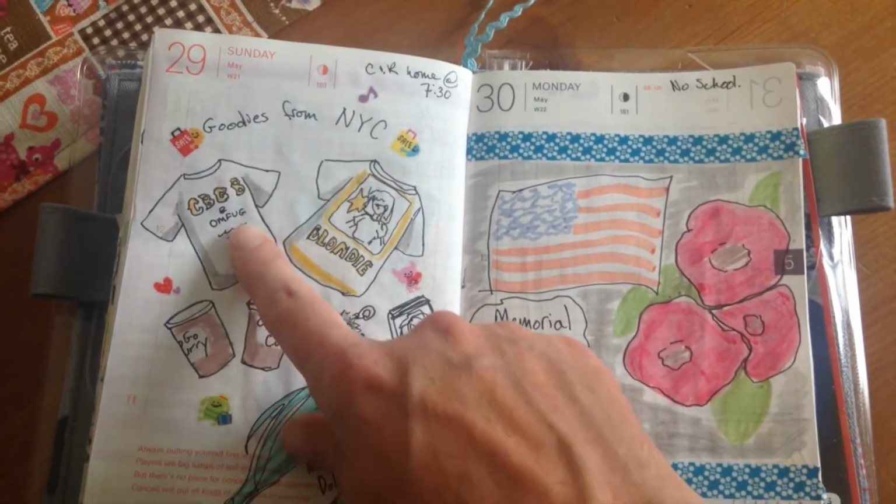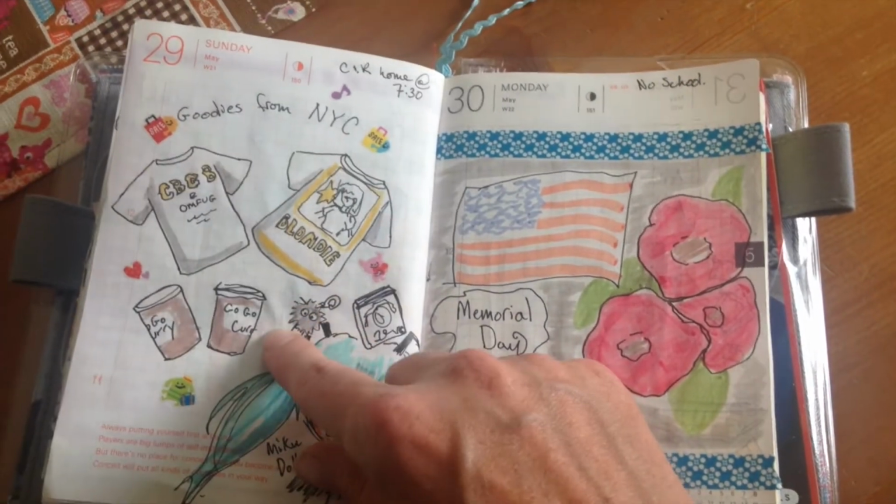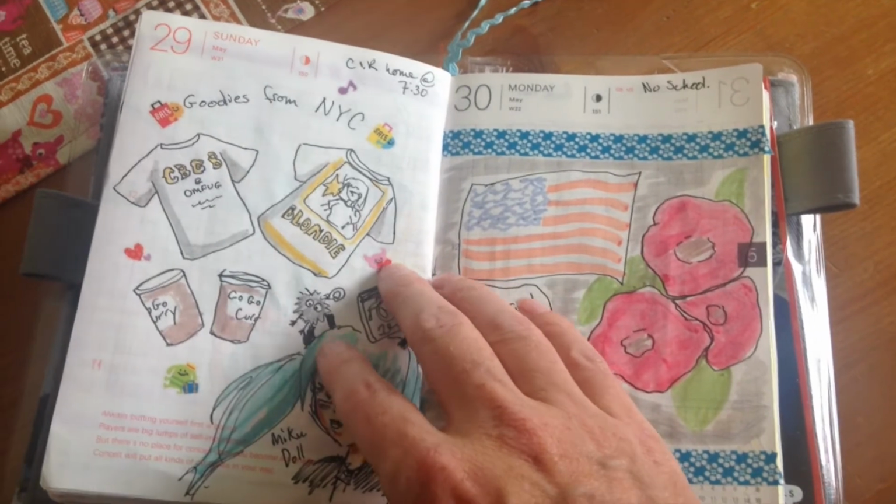Husband and daughter came back. They brought back goodies from the city. They went to Trash and Vaudeville in the Village. It actually just moved to a new location down there. It's where my husband and I used to like to go with our friends years and years ago.